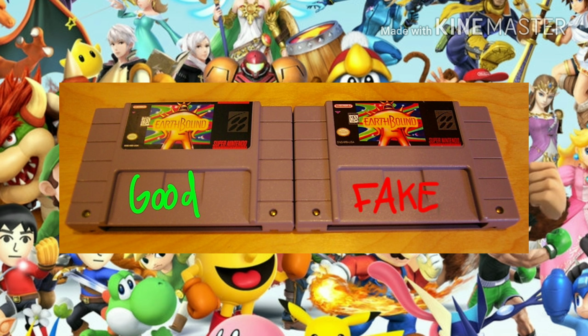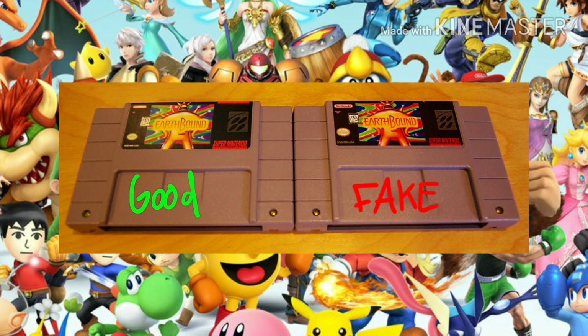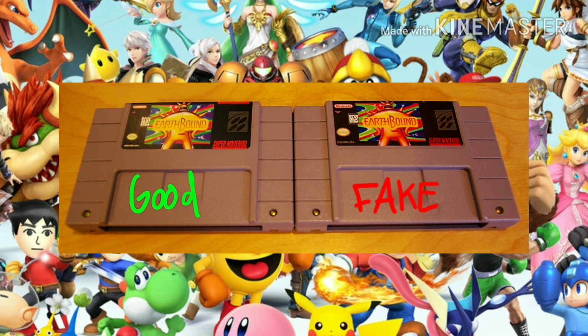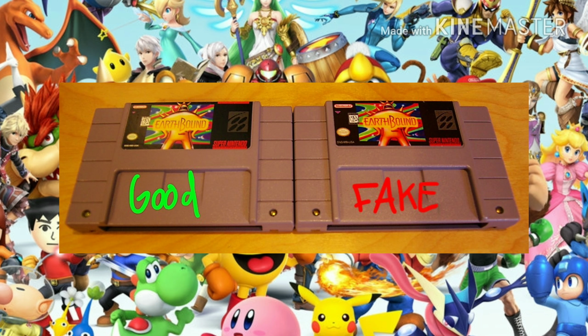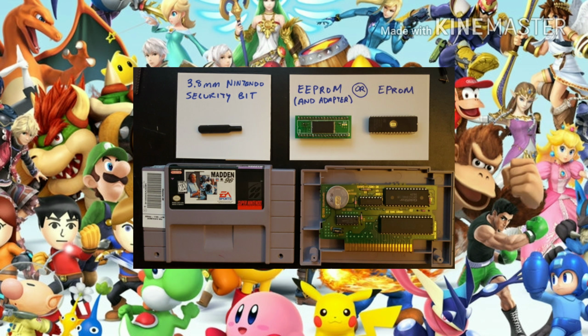Okay, so now the Super Nintendo, and this is the system that I think probably started the whole repro thing, with people making fake cartridges and people trying to spot fake cartridges. The first thing you want to look at is the label, guys. If it's an old cartridge that's been played a million times, and that label's super crispy and those colors are super bright, it's probably fake.